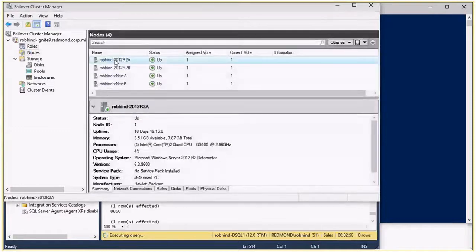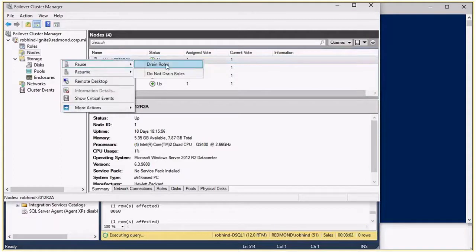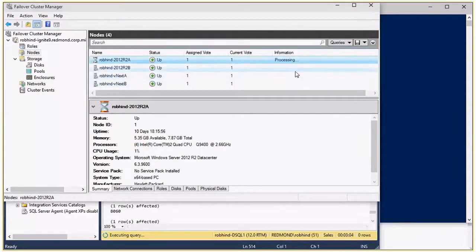And then finally, what we're going to do next is drain the two old nodes. So basically pause drain, basically move all the cluster resources off there. If there's a cluster group on there, or if there's any disks that those nodes own, just doing a pause drain will move that right out. So it's actually the longest part of the demonstration here.